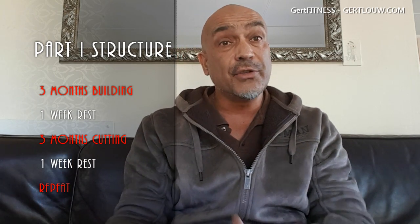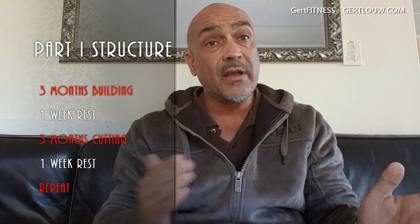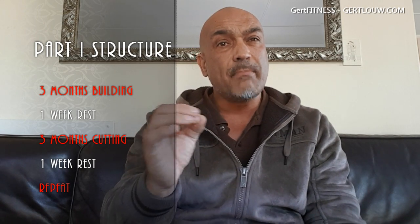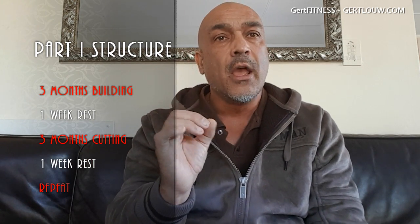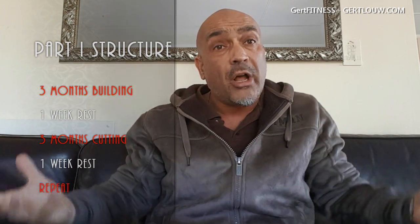In the cutting phase, you would use the exact same exercises that you used in the building phase, but with the difference that you now train per set in higher rep ranges. So the amount of reps that you would do would be typically 12 to 15 reps per set in the cutting phase, plus never to failure. Because the whole idea is that in the cutting phase, you allow your tendons, your joints, well, your body to strengthen, to repair, and to recover. And what you will see is after this cutting phase, when you go back into the building phase again, you would actually be much stronger.